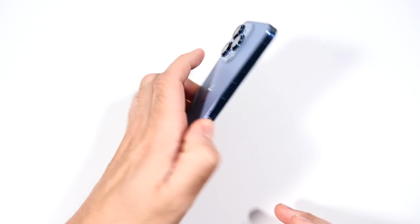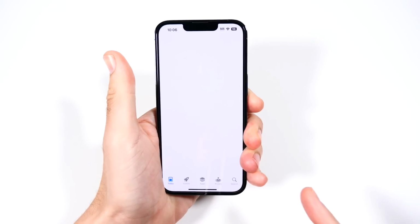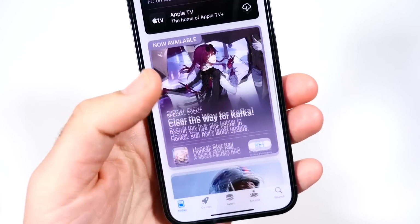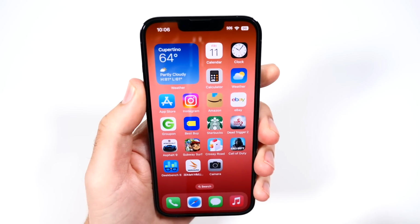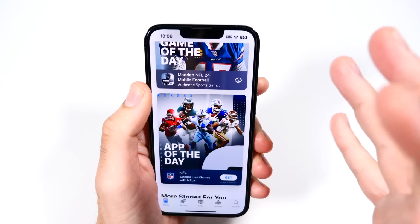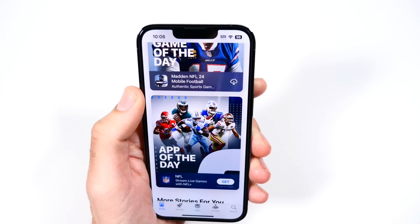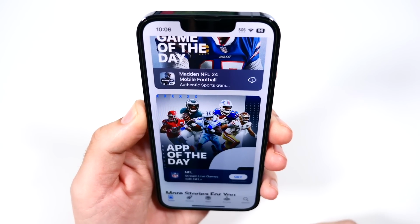I also quite like the size of it. The 6.1 inch is pretty comfortable. I don't find it quite as comfortable as a 5.8 inch, but reaching across this device has been quite easy. Hasn't been too hard, and I do prefer this notch to the dynamic island, which is a little bit more distracting. I'm not saying I prefer it as a feature set, but in terms of a distraction thing, it's definitely a little bit more distracting, I would say.